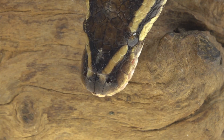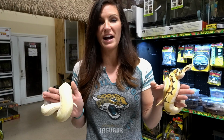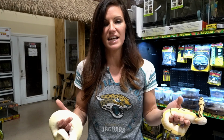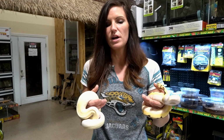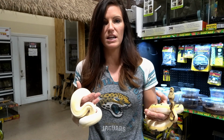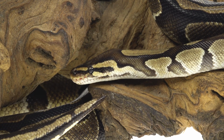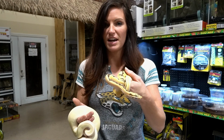So the snake that we probably see the most often as a pet is a ball python, and ball pythons undoubtedly come in the most variety of colors and different patterns. The only thing that I hesitate in recommending a ball python as a beginner pet snake is that they do have a little more sensitivity to heat and humidity. These guys come from Africa, they like it hot and humid, so as long as you set your ball python up correctly, you shouldn't have any issues.